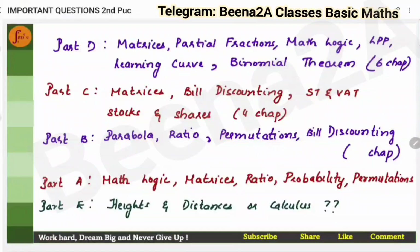Now to summarize, in part D, we have matrices chapter, right? 5 marker. Then partial fractions. You have mathematical logic. Then you have LPP, right? Straightforward. You have learning curve related problems. You have binomial theorem to find independent term or to find coefficient, right? So basically you have 6 chapters, but you need to answer only 5 questions out of 6.